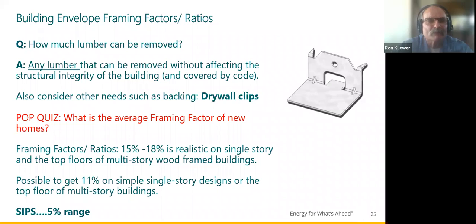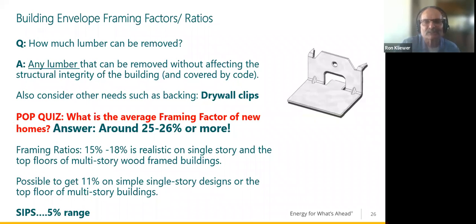So we got a pop quiz for you here too. What's the average framing factor of new homes? We did talk about some of this, and you can do it incrementally. We talked about getting down to 10, 11%. Well, SIP walls are actually down in the 5% range, which is amazing, and they're about 3 times stronger than stick frame and about twice as energy efficient. So the average framing factor is about 25 to 26% on all new construction, new homes. And that's a fourth of the wall that only has like a fourth of the insulation. You can get a lot more insulation in the cavities than where you've got lumber.